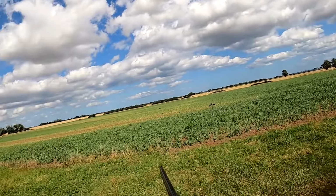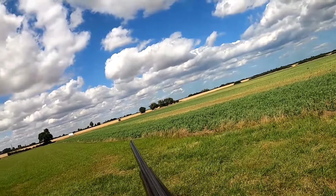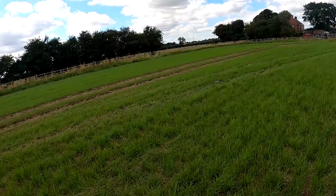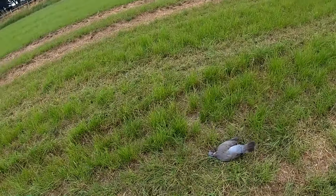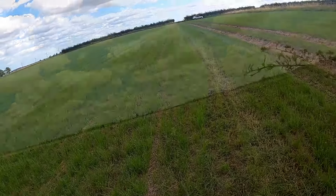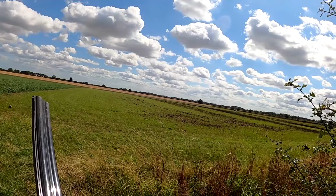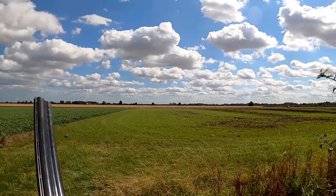Get at them, just a bit too wide. He's down, but he's going to land in the hedge. No, he's in the field, we'll get him. See if that one goes to Ken. Yeah, got him too, I think. Oh no. Good, well done, Ken.